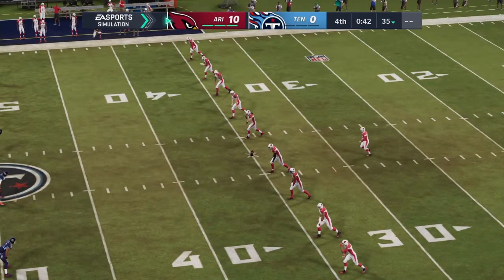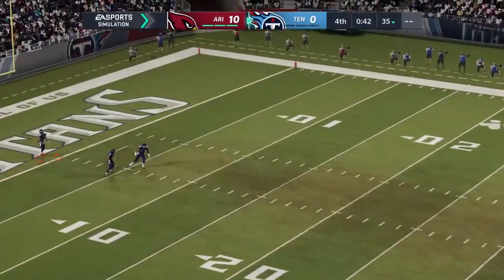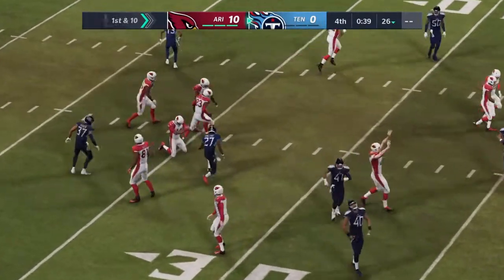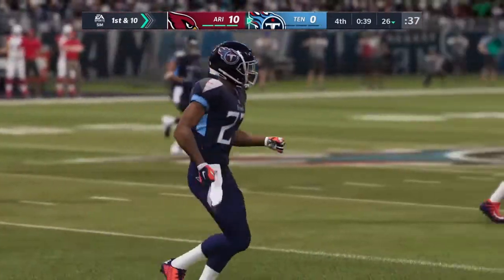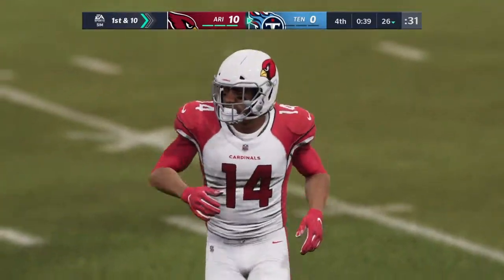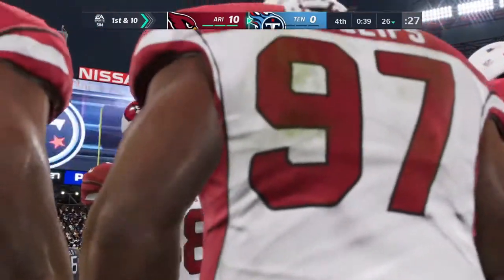Prater now will send it away following the made field goal. And he takes this near the 25, just a little pass there. Call it the 26. So now Tannehill and the Titans are down 10-0 with a little under 40 seconds to go. They've yet to score all game long, but now they need to do so twice in short order to have a shot.